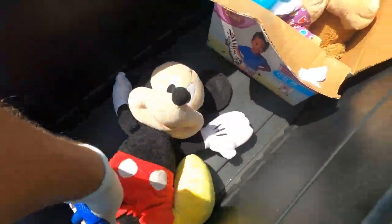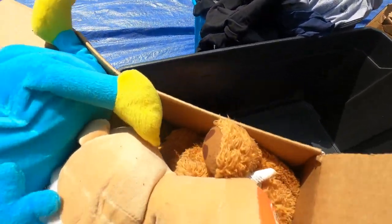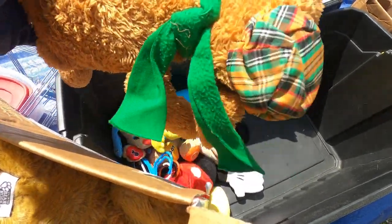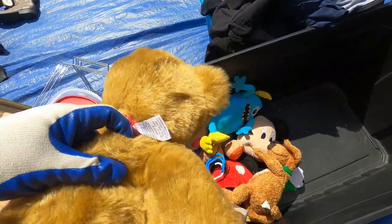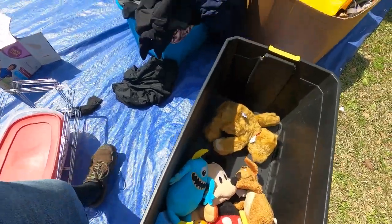Plastic hangers, a dirty Mickey, you dirty Mickey. And a couple other critters. There's that. I don't say it's Scooby-Doo, but nope, just a dog. And a smashed teddy bear. Yeah, so in an empty box. So we got that going for us.